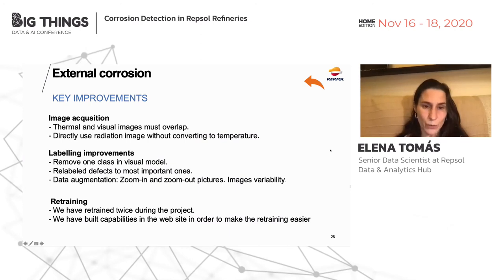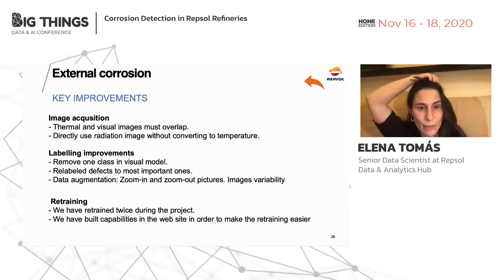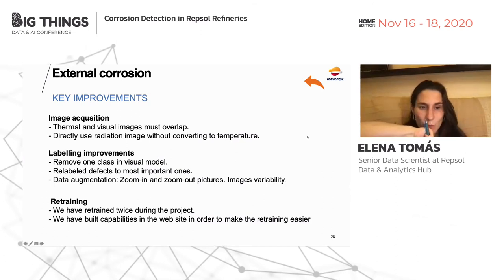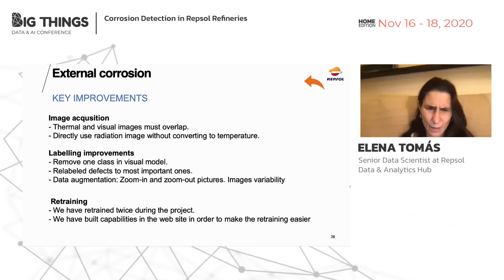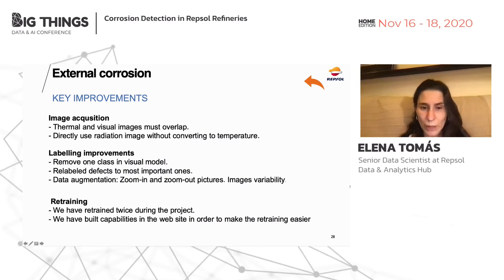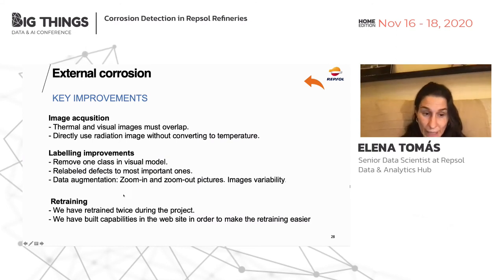The second was labeling improvements. We found several difficulties in the first weeks of the project. Only one person was devoted to labeling the thermal images and another to labeling the visual images, so that the labeling was always done in the same way. We had to remove one class in the visual model because we didn't have many examples of it, and we had to relabel some defects. And in the field of data augmentation, we took different parts of the picture, zooming in, zooming out, and rotating it, to account for image variability.